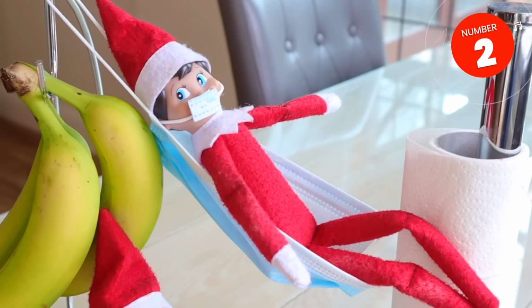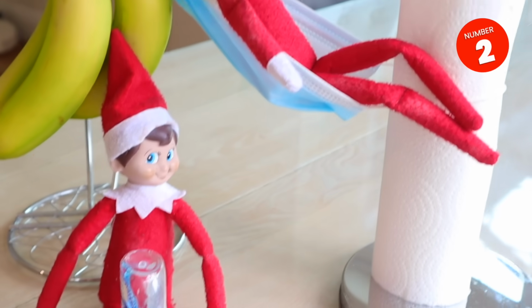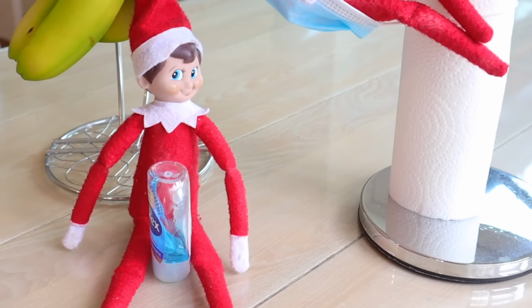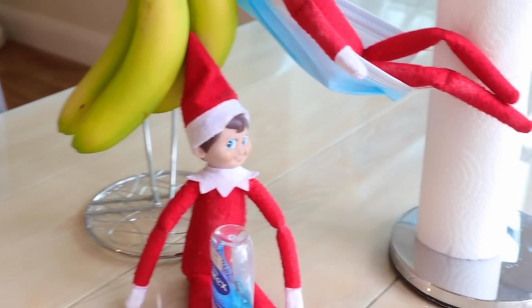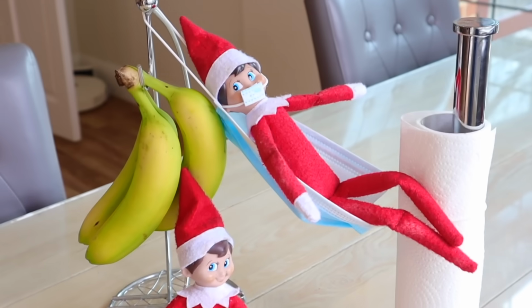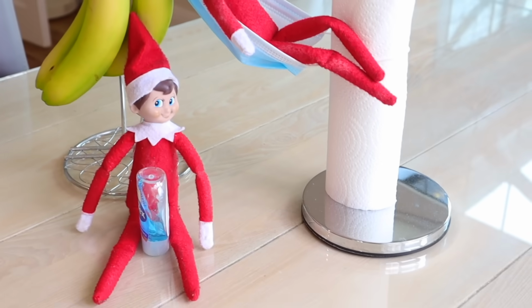And what about this? We found our elves wearing a tiny little elf-sized COVID-19 mask. He was also sitting in a hammock, which was a mask, and another elf had some hand sanitizer. This is a new idea for 2020, so any elves watching, you might also like this idea.